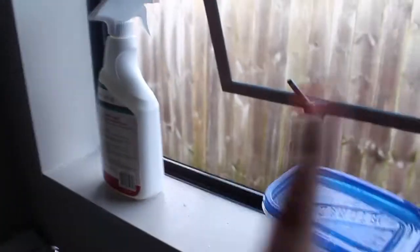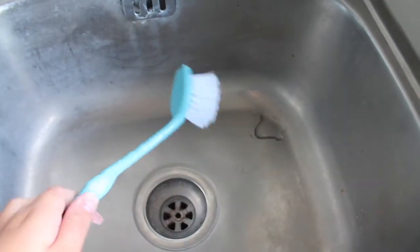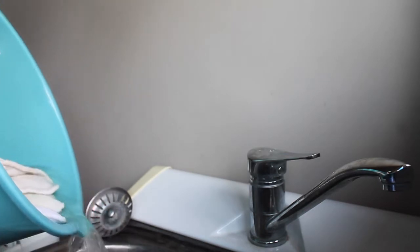If I'm gonna be totally 100% honest, it does smell, but it's not a smell where you will vomit. It's an okay smell. Like, it's not okay, but it's not terrible. But what I do is I do open the window when I'm doing these because it can get really stinky. This is just here, and then the washing machine is next to it, and then this is my brush that I use.